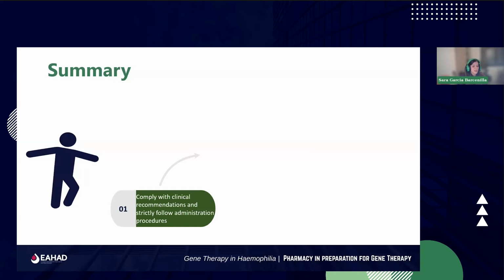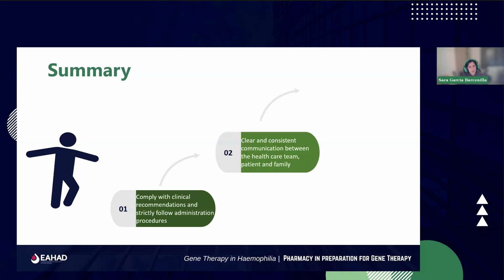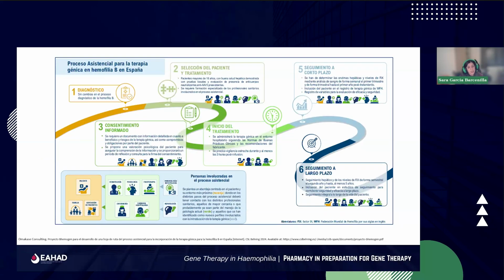So to summarize my talk, I think it's important to comply with clinical recommendations and strictly follow the administration procedures. As Catherine and Claudia already said, it's very important to have clear and consistent communication between the healthcare team, involving the patient and family. And as a nurse, I think it's also very important to keep educating ourselves on treatment advances and new therapeutic developments to stay up to date.